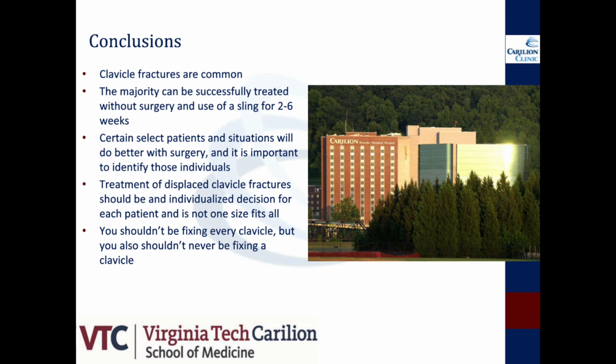There's no one-size-fits-all treatment. What I would say is that if you're fixing every displaced clavicle fracture you see, you're probably fixing too many. But I also think that if you're not fixing any displaced clavicle fractures you see, you're not fixing enough. So the best treatment's somewhere in the middle, and the best way to make that decision is to talk to the patient and, where possible, delay that decision out to 6 weeks to see how they're doing overall. Thank you.